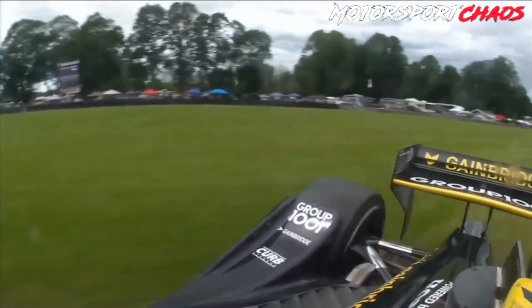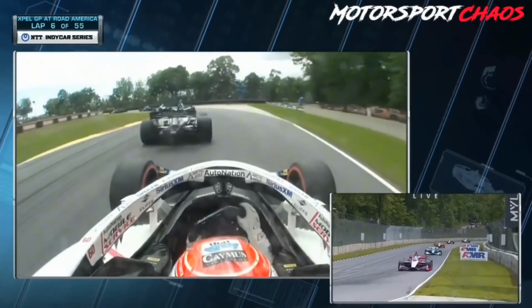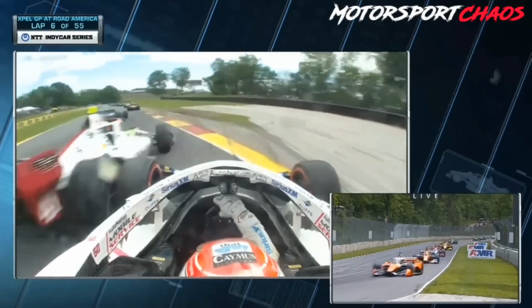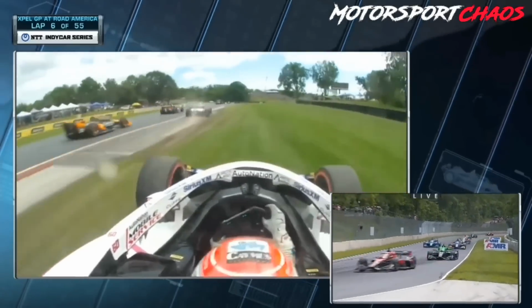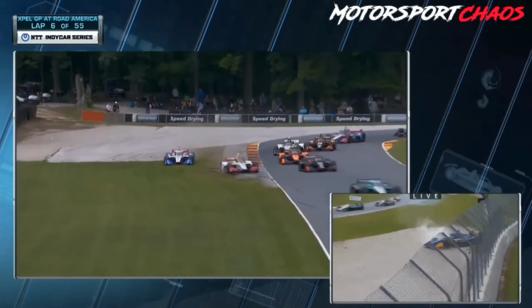Oh wow. Around again for Colton Herta after contact there with Linus Lundqvist. This is on countryman Marcus Ericsson. No, up the inside. Stingray rolled up the inside. Yeah, I mean, Stingray just misses the corner completely. That will certainly go to race control for review. It's a hot spot.